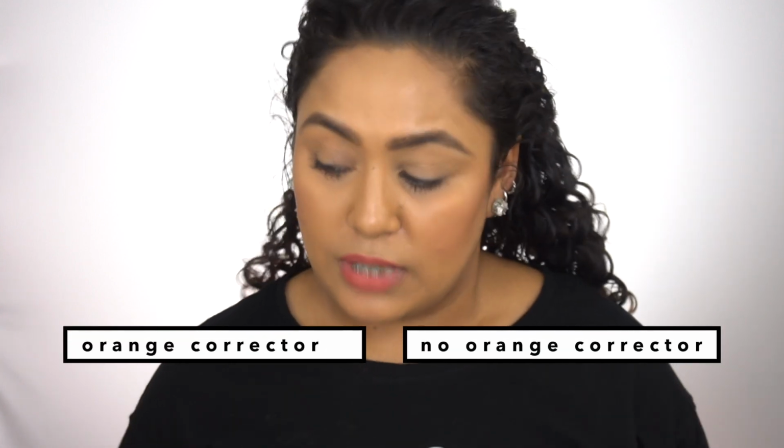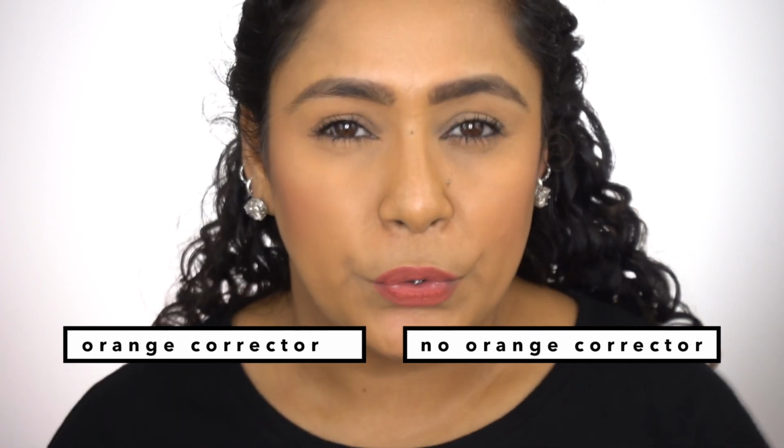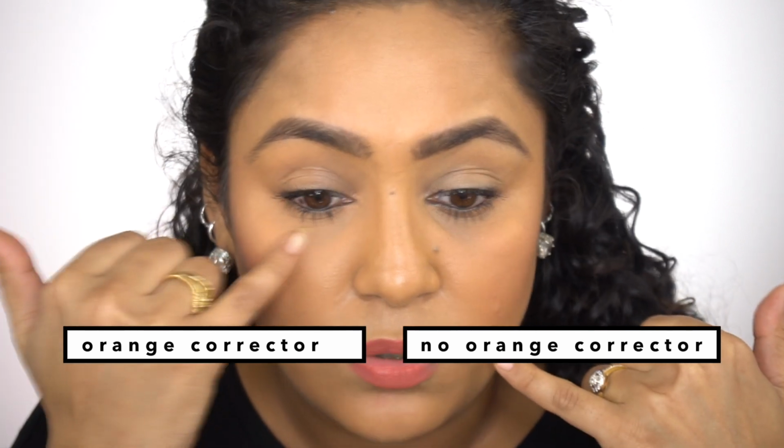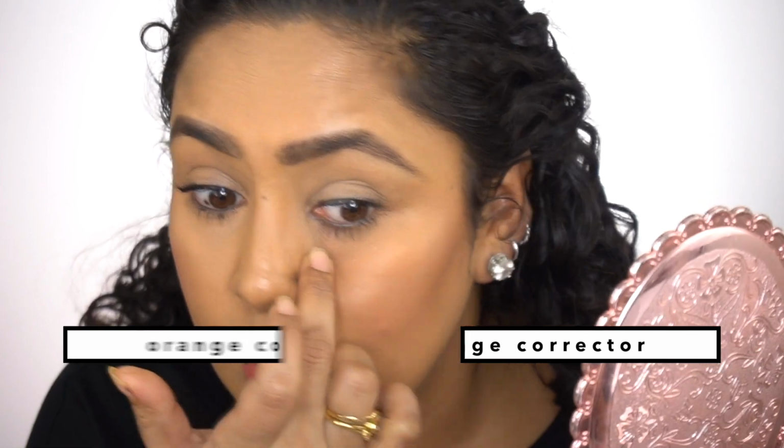So I have to say about 5 hours, and I'm going to come up close and show you how my concealer looks. What do you think? You can see no darkness here, but darkness over here. There is no creasing over here, a tad bit of creasing over here. So what I'm going to leave at is that if you have under eye circles as prominent as mine, then you won't like this concealer. But if you use an orange corrector, then definitely it's going to work. If you don't have under eye circles as prominent as mine, I think this might work.